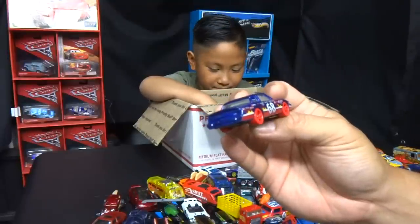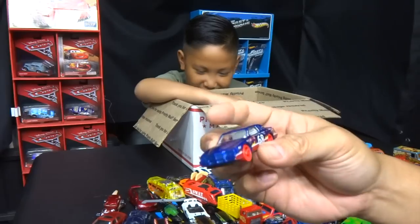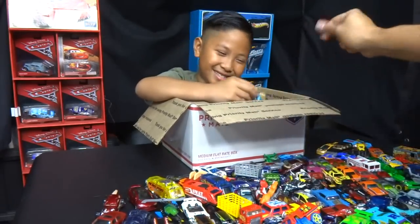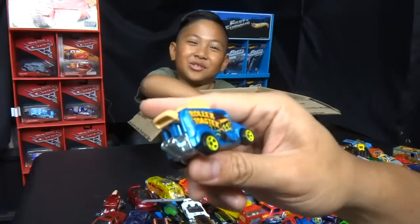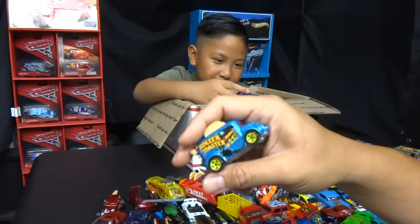Pontiac. Is this a Monte Carlo? Or Grand National? Grand National. Nope, Buicks are Grand National. Pontiacs are. Oh, that Carlos. Is Toaster. Roller Toaster. Another roller toaster in blue.